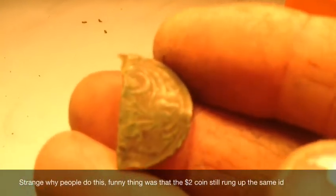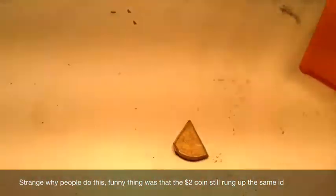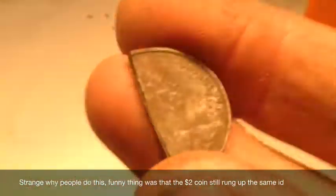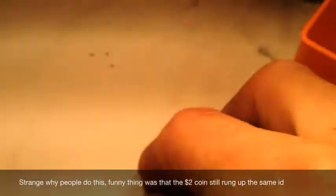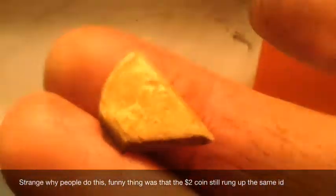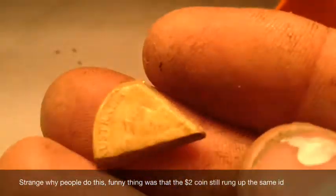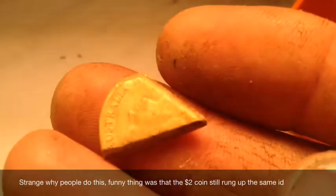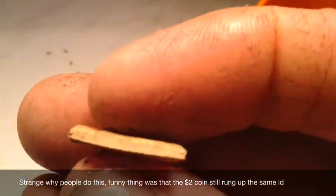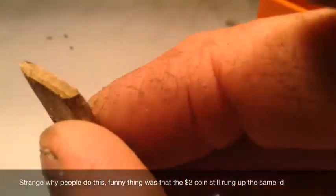This is a 2-cent coin, somebody's cut in half, who knows why. And another 2-cent coin that's cut in half, who knows why. And the one that really made me spew was, this is a $2 coin. This is exactly how I found it, chopped up. And this was on an oval. I thought, why on earth would you chop a $2 coin? It looks like it's been done with a guillotine as well.